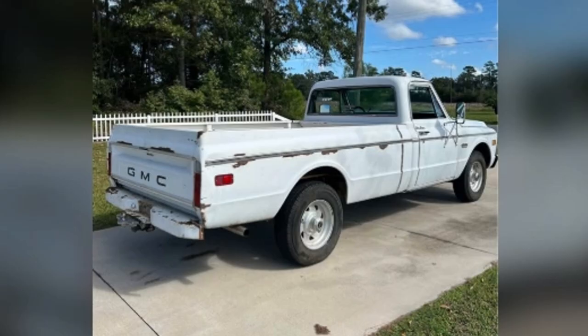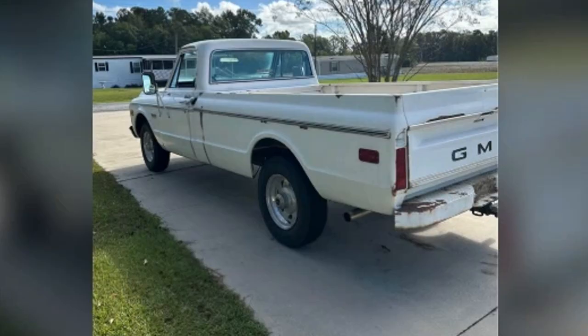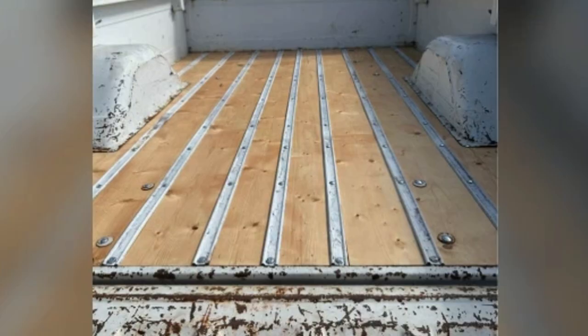With just 93,222 documented miles and only 3 owners since new, this GMC stands as a remarkably authentic piece of late 60s American truck history. From what can be seen, the truck still wears mostly original paint, showing an honest patina that highlights its decades of careful preservation.